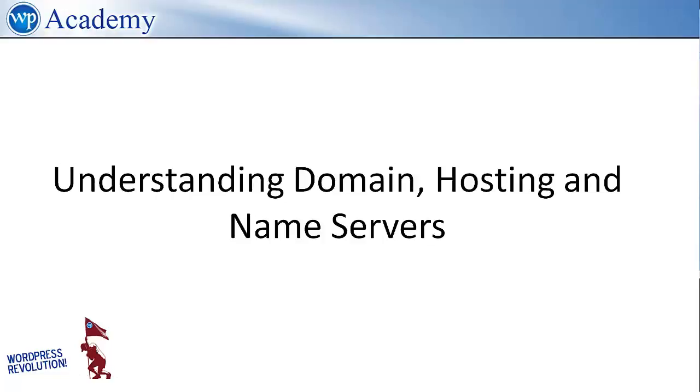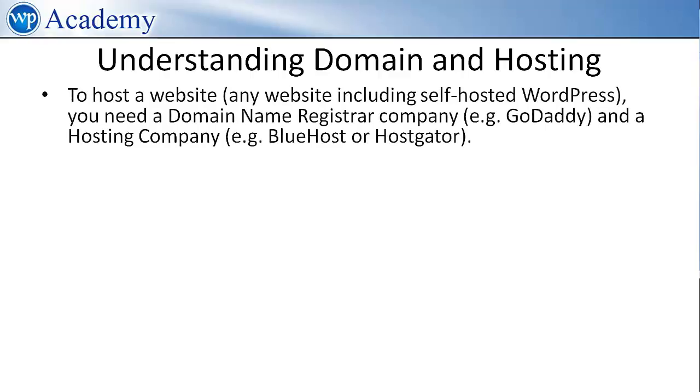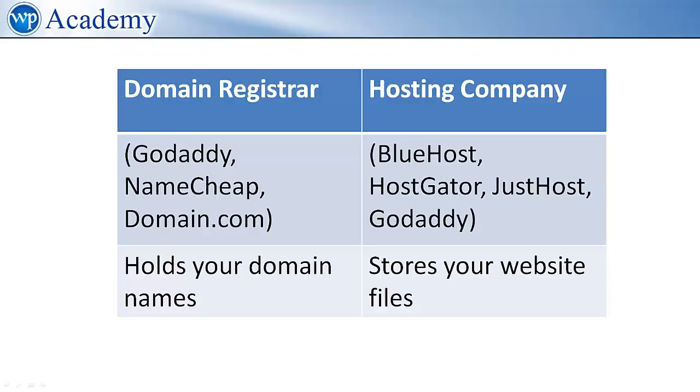Understanding domain, hosting, and name servers. Properly hosting a new self-hosted WordPress site is challenging for beginners. However, if you follow these instructions, you should be good. To host a website, any website including self-hosted WordPress, you need a domain name registrar company such as GoDaddy and a hosting company such as Bluehost or HostGator.